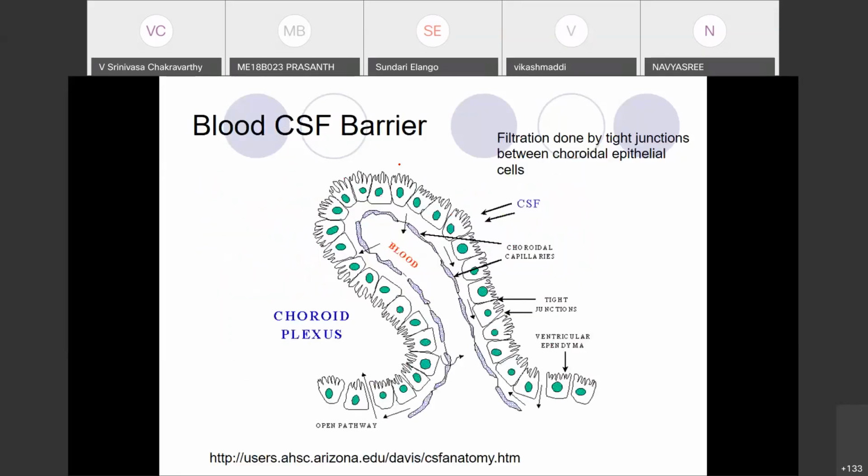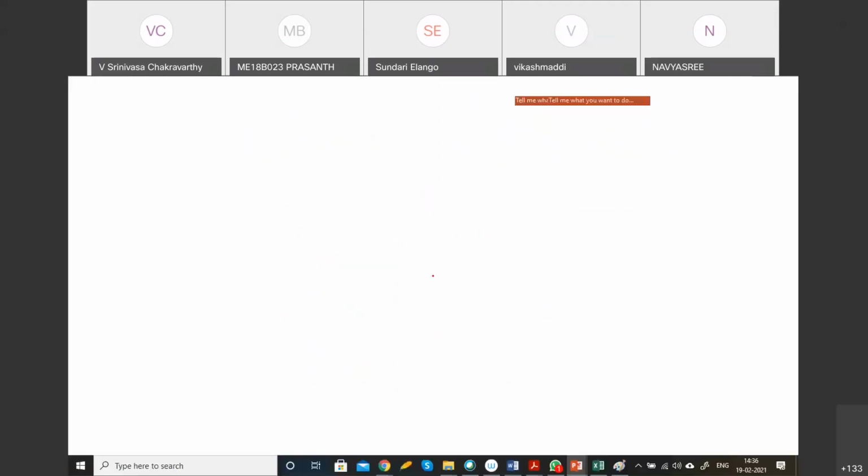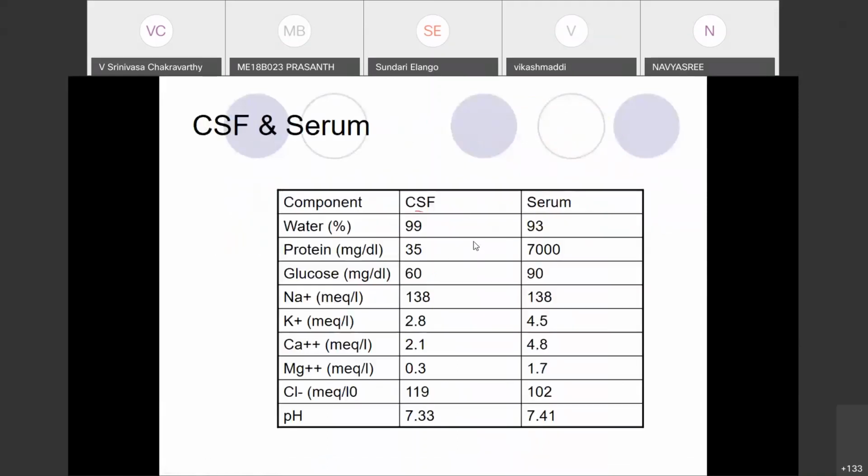Now, come to the blood-CSF barrier. Like I said, CSF is produced by extracting some kind of serum from the blood, and that happens in the choroid plexus, which are inside the ventricles. Now, I keep saying CSF is like serum, but it's not exactly serum. It's almost like serum if you look at the composition of CSF and compare with serum.